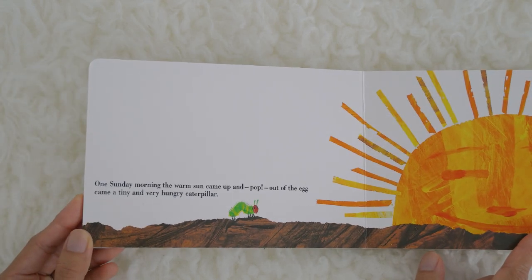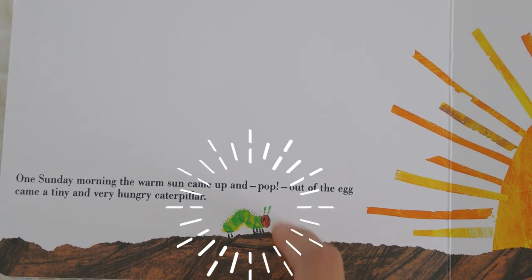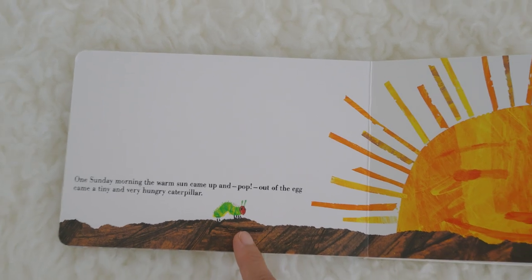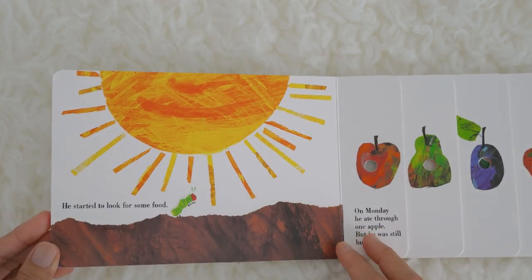Now, can you help Miss Kaye spot where the tiny caterpillar is? Oh, there is our tiny caterpillar. Can you please say hi? Let's wave hi to our tiny caterpillar. Hi. He started to look for some food.